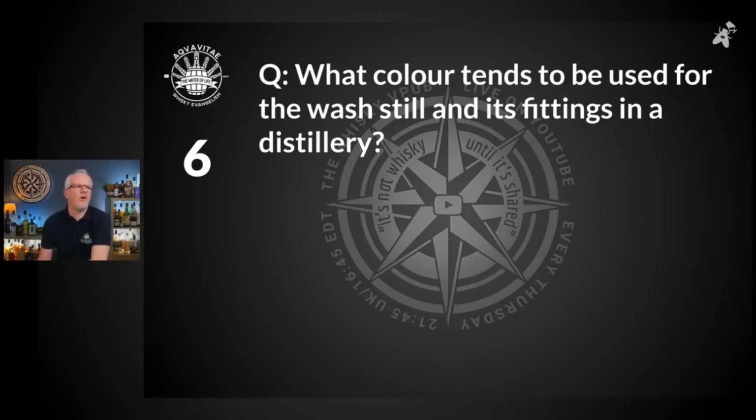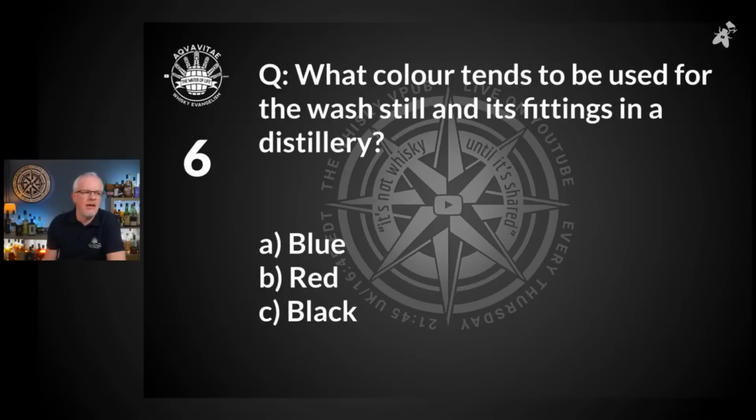Question 6. What colour tends to be used for the wash still and its fittings in a distillery? I'm talking about the rings that bolt pipes and connections together. Sometimes they're on the bolsters of the still door. It's always painted a colour so you know what you're looking at in the process in a distillery. I'm looking at the wash still, the wash side of things. What colour would that be? It would typically be A, blue, B, red, C, black.